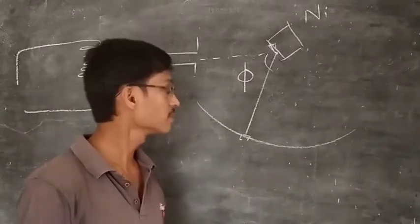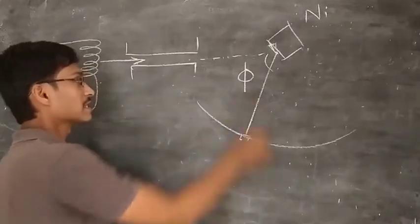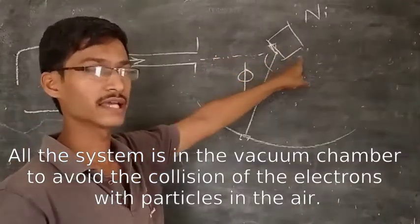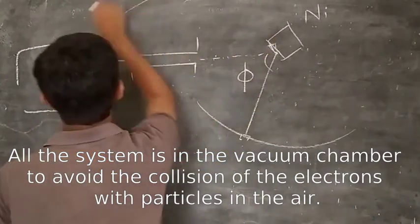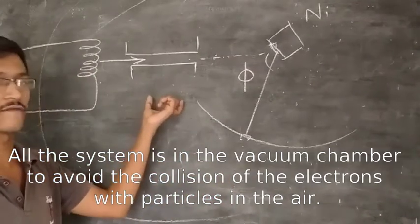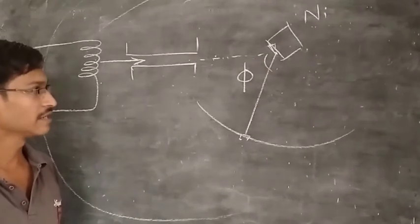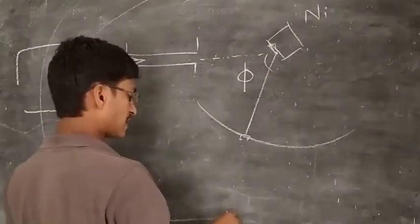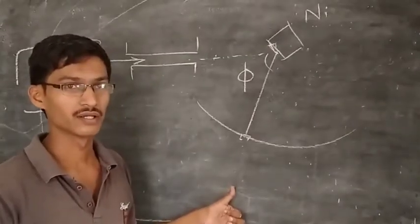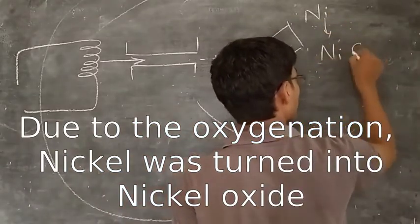There was an accident. Obviously, if the electrons collide with air particles, they will not reach the nickel. So this entire system has to be evacuated. The whole system was in a vacuum chamber, and somehow in 1924 this system leaked and oxygen passed into the chamber, and the nickel turned into nickel oxide.